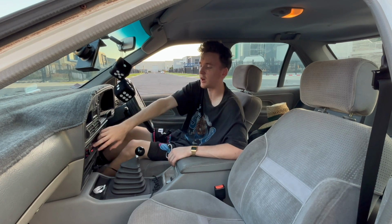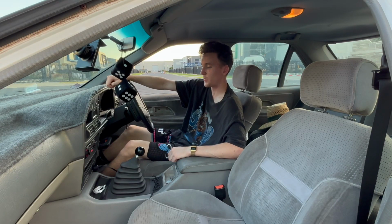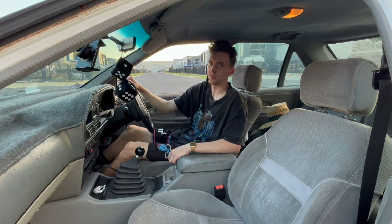Anyway, enough of that. Below is my aftermarket Sony head unit. This was $100, really cheap, but does the job. It's Bluetooth and you can plug a phone into it. Nothing really about it. I really hate the stock one. Obviously it's cool to have a factory one, but it's doing you absolutely zero favors.